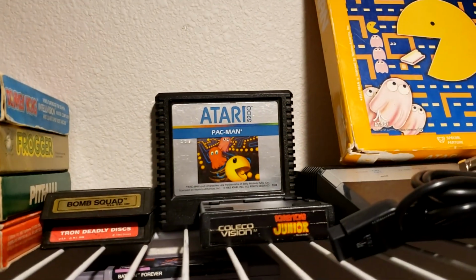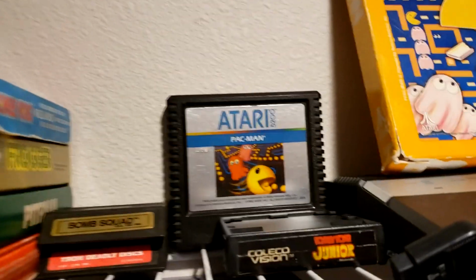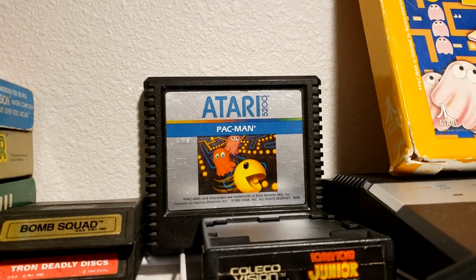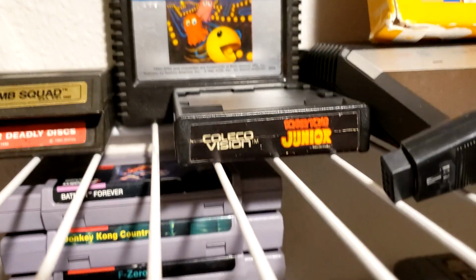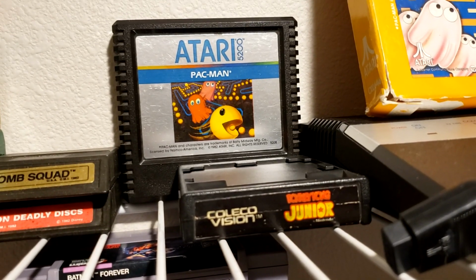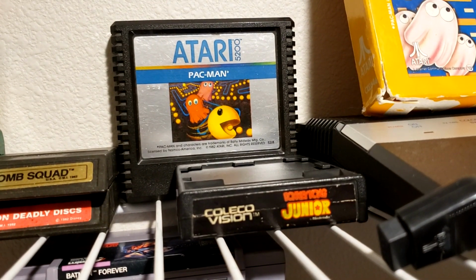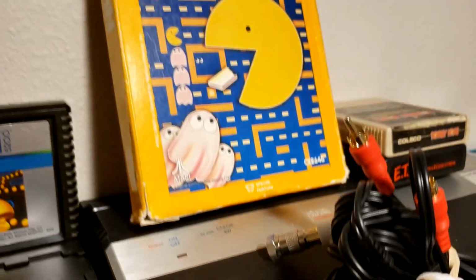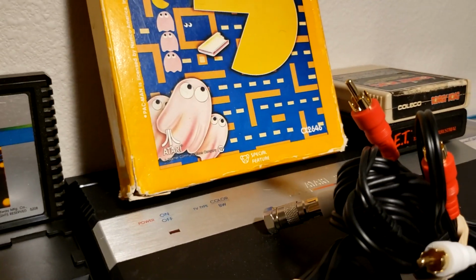The one Atari 5200 game that I own, I don't have an Atari 5200 yet, but I'll get one soon. They're not that expensive, actually, surprisingly. And we also have a ColecoVision game here, which I also don't own a ColecoVision yet, but I will soon. Now, this Atari 2600 Junior right here, I got this just a few weeks ago.